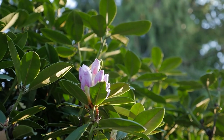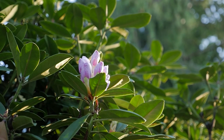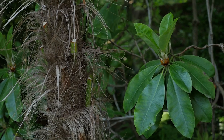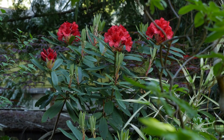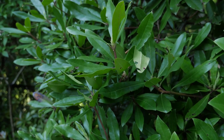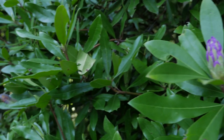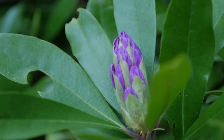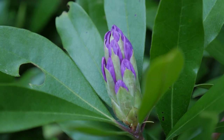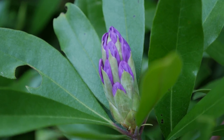Some of these plants came from my mother's garden. She sold her house in 2004 and basically said, dig out anything you can. So this rhododendron here is part of one that used to grow outside my bedroom window when I was a kid. So a little bit of my childhood, I guess you might say.